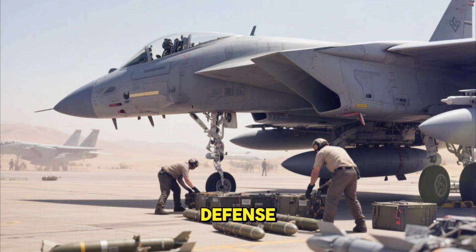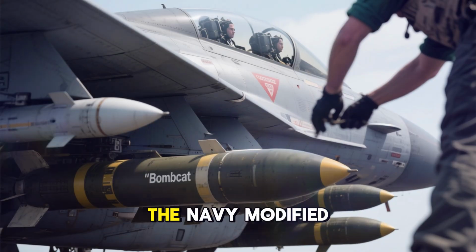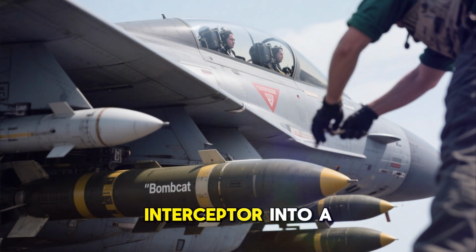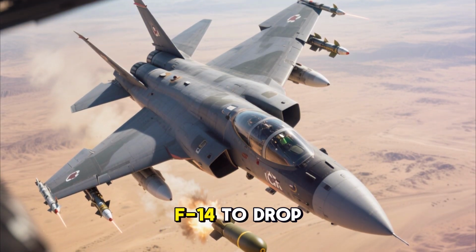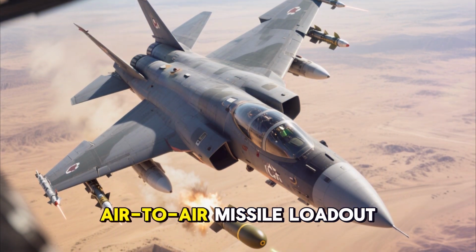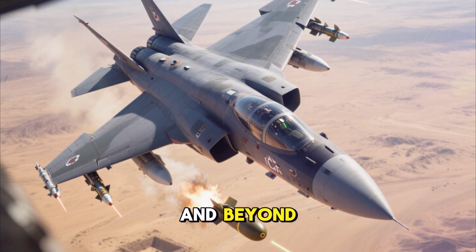Initially restricted to defense, the Tomcat quickly proved its multi-role capability. The Navy modified the jet to carry bombs, transforming the pure interceptor into a fearsome ground attack platform known as the Bombcat. This capability allowed the F-14 to drop laser-guided munitions, while still carrying its defensive air-to-air missile loadout, cementing its importance throughout the Gulf War and beyond.